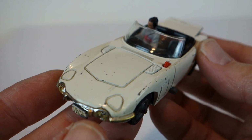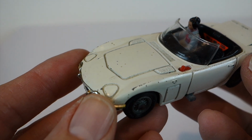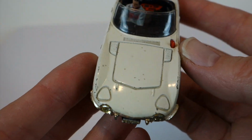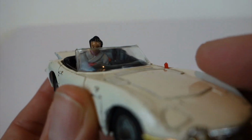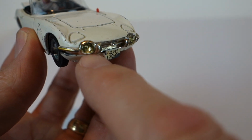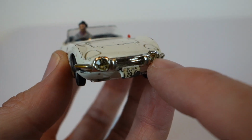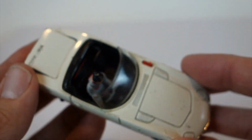And here's another one. This is the James Bond Toyota 2000 GT. The number on this is 336-A1. I purchased this in March of 2019, and it's actually not in too bad a shape. It's got a few little nicks here and there. I'm missing James Bond, of course, but it's got the crystal headlamps there. These were actually replacements. It was missing one, so I went online, and some guy in Great Britain sells replacement crystals for $5-6. So it was a great deal.